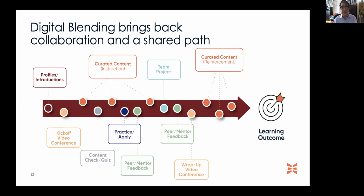And as the learners are going through that journey and interacting with all of that great curated content, they can start practicing and applying what they're learning from the content. I can show you what that looks like too in just a moment from our platform. And not only can the learners practice, but they can get feedback from their peers as well as facilitators, subject matter experts, and others that are going to be engaging in the program with them.